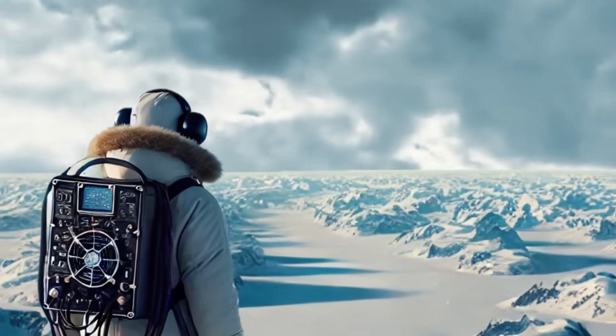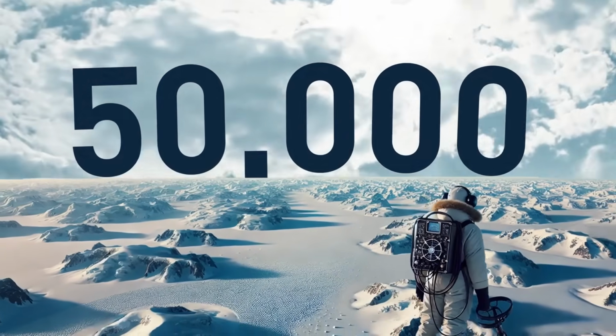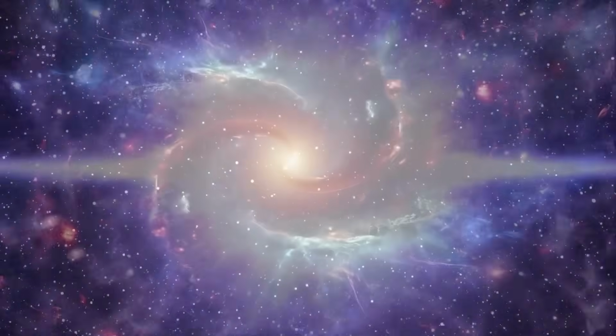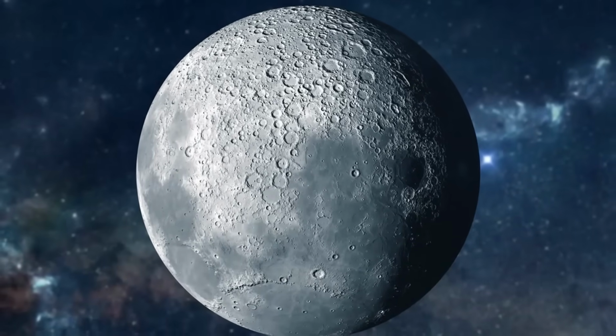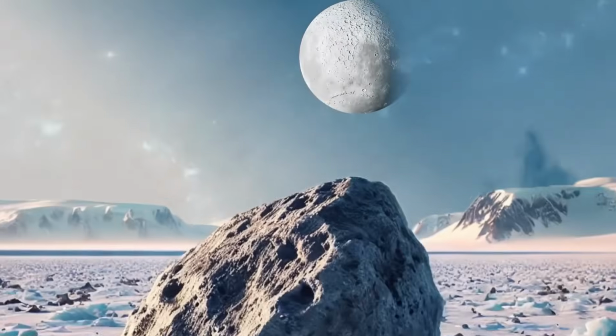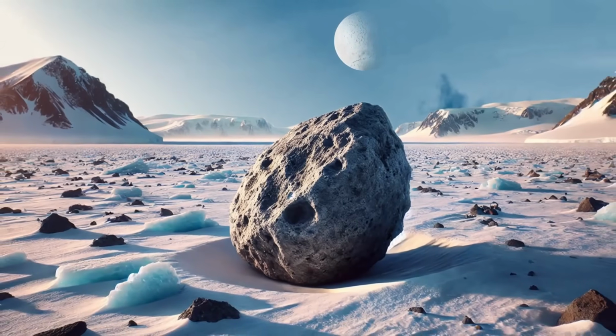Surprisingly, we have found nearly 50,000 meteorites in Antarctica, and hundreds of thousands are still waiting to be discovered. Each of these space rocks can tell us a story of the evolution of the solar system. For example, the very first lunar rock found on the icy deserted continent proved that chunks of space objects larger than asteroids can also end up on Earth.